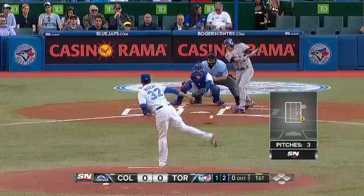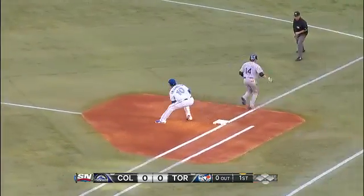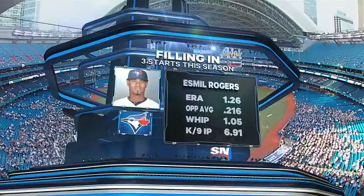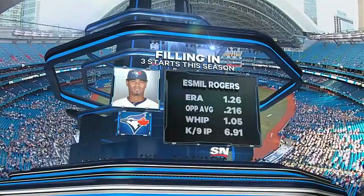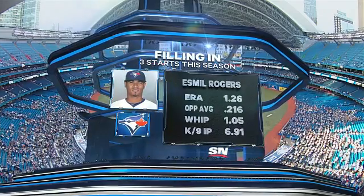1-2. Breaking ball hit on the ground. Izturis behind the bag at second. In time, 1 down. Esmil Rogers, we mentioned he's making his 4th start of the season. ERA is good, opponent's batting average impressive, and the WHIP just over 1. He has really taken to this role.